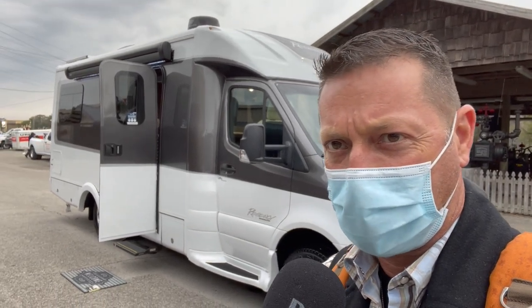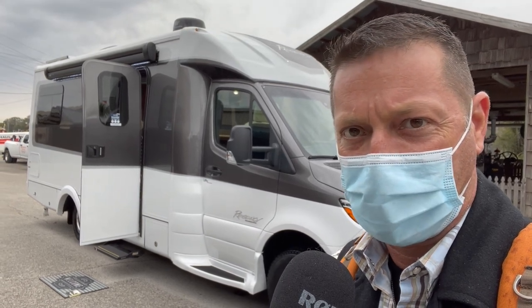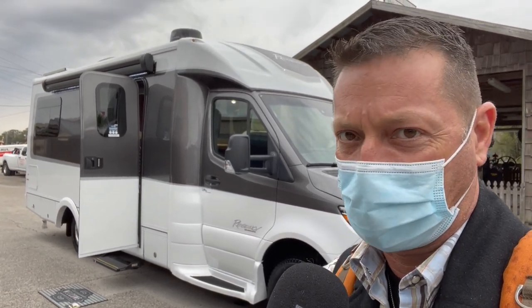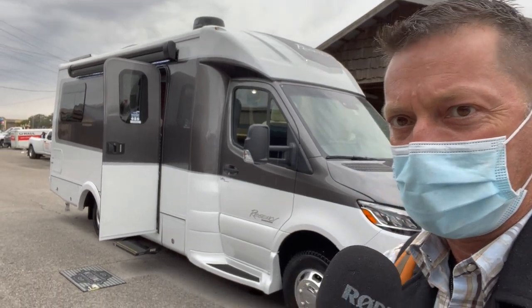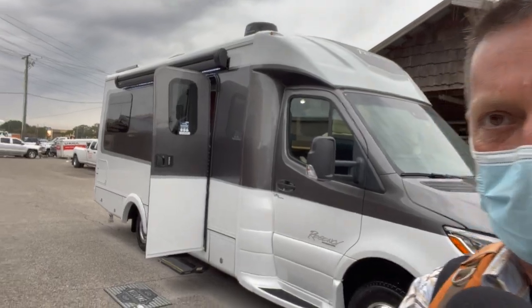All right, so this is kind of an honorary mention because we love B's, right? These are B pluses, maybe even C's in some people's book. This is by Regency out of Fort Worth, Texas, which I love Texas, as you know. Let's step into this bad boy. It's on a Sprinter chassis. These are really nice. Let's peek inside.